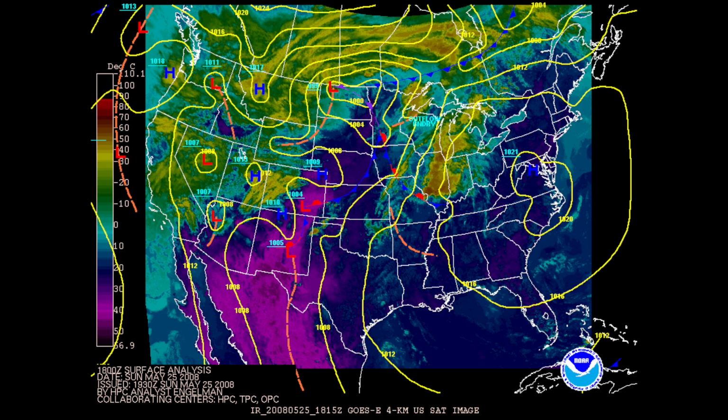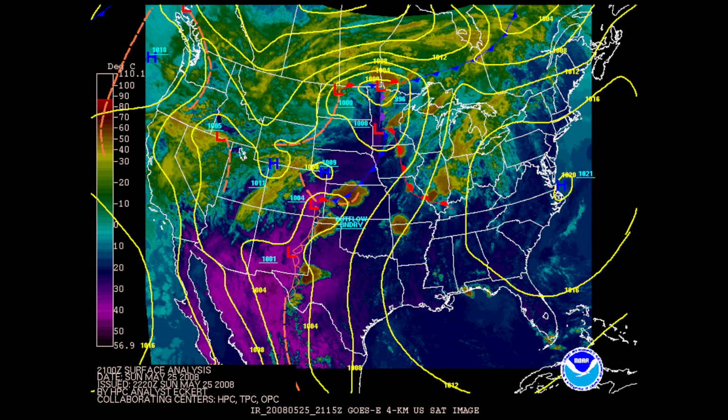As the cluster of storms continued moving eastward, they caught up with the north-south oriented warm front, and storms developed rapidly over Iowa as predicted by the Storm Prediction Center.